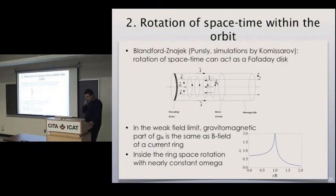Now, as I mentioned, I foresee two mechanisms for the production of the jets. The second will be relying on the Blandford-Znajek type phenomenon, which I call the Faraday disk. The idea is the following: you have a magnetic field and you have a disk of radius r, and if you rotate the disk with some frequency omega, there will be an outflow launched along the magnetic field.